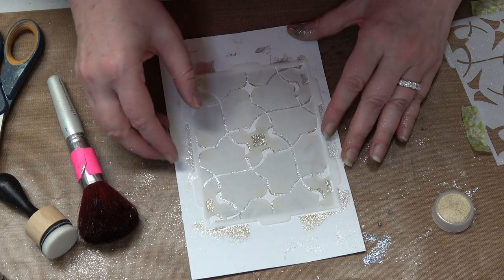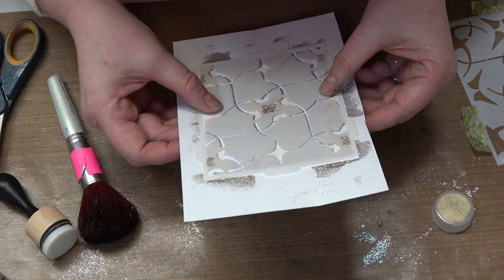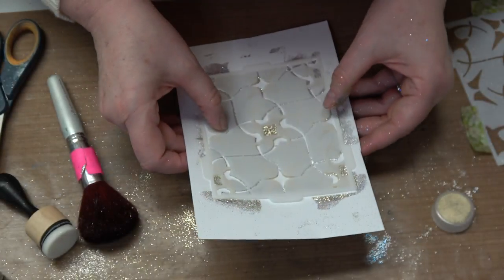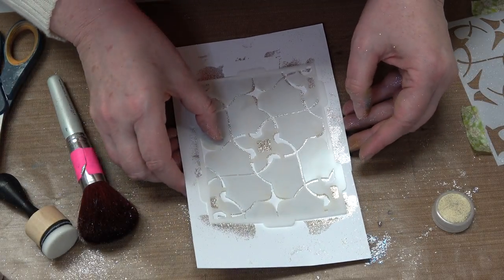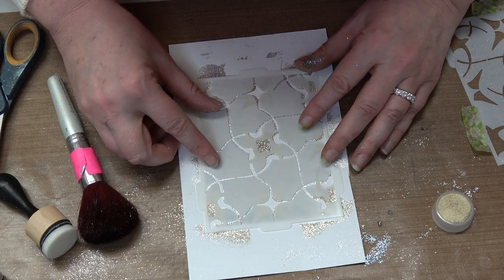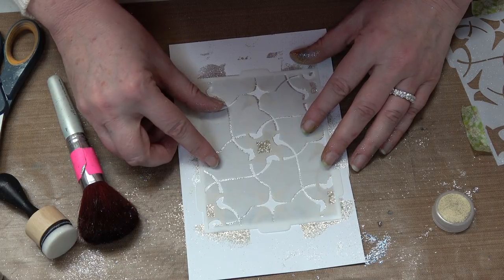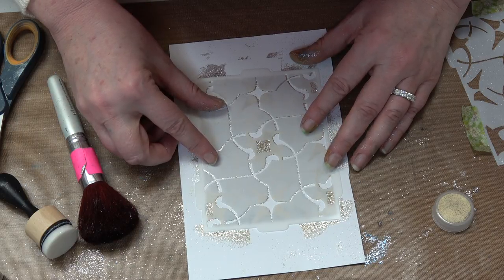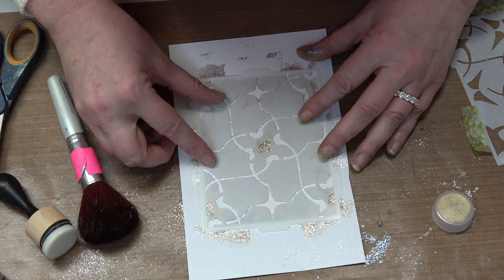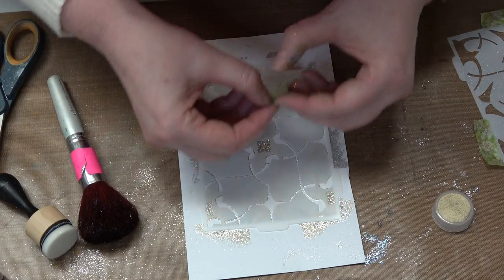And let's line it up. And now that last layer is going to be beautiful. Line it up. I think that looks good. Some washi tape.